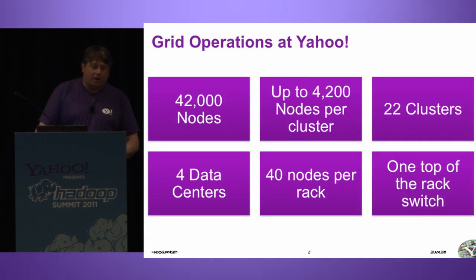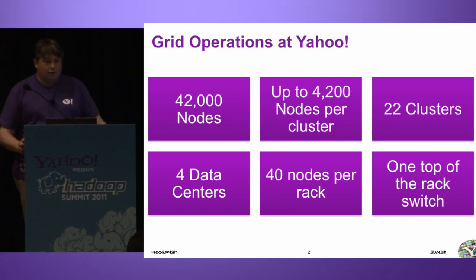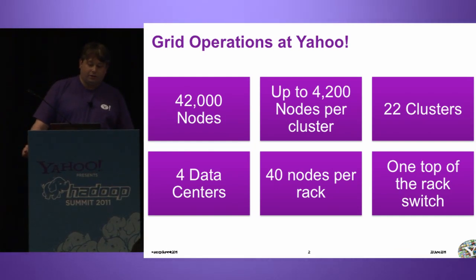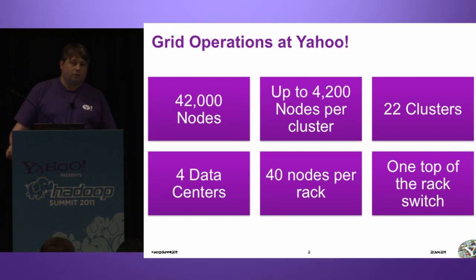In Grid Operations at Yahoo, we operate about 42,000 nodes. Currently, our largest clusters are around 4,200 nodes. We have 22 clusters spread across four data centers. A typical configuration is 40 nodes per rack with one top of the rack switch. There are some exceptions. We're looking at 12 drive systems, and those are 2U per, therefore 20 per rack.